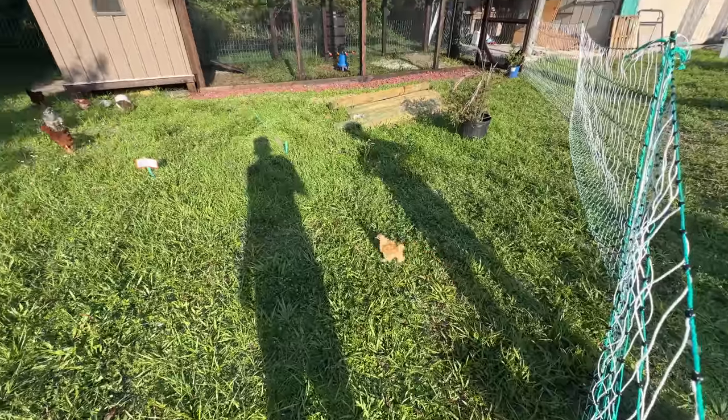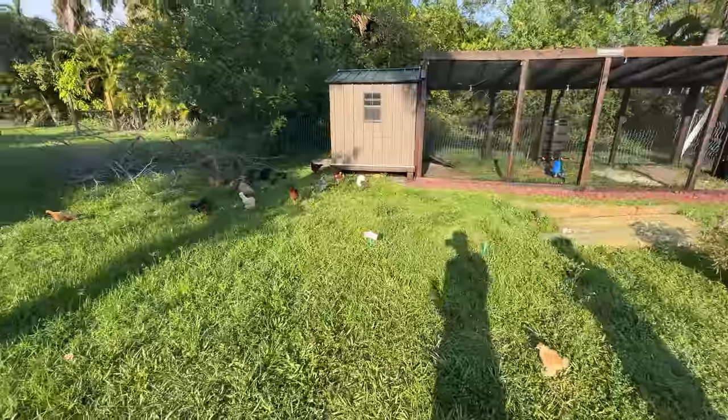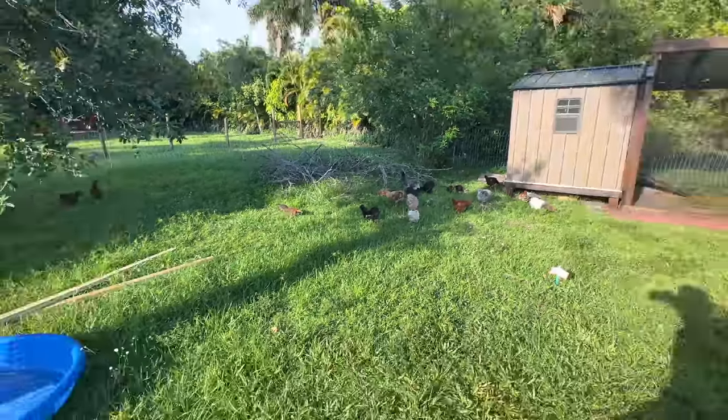Well, they have that water inside there, which is plenty, until they figure it out. Look at this. Everybody is loving it. They're all foraging in this nice, tall grass. It's probably got plenty of bugs in it. You did good. You're a good chicken catcher.